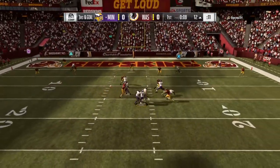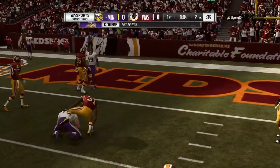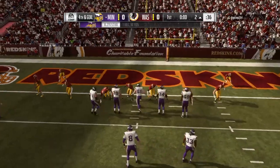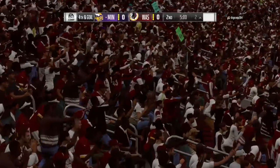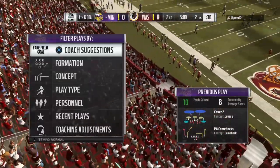Off the play fake, Cousins. And it's caught. And he's able to get it down to the 2-yard line. 10 yards gets him closer, but now it's 4th and goal. And how about this first drive? They're being aggressive, slinging it around. Really confident, too, because they're not trying to fool them with running plays, throwing it, and they're being very successful right now.